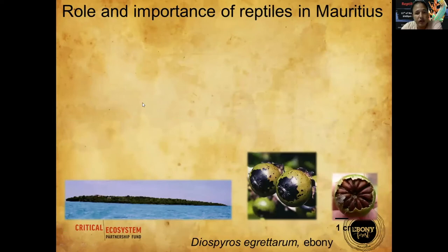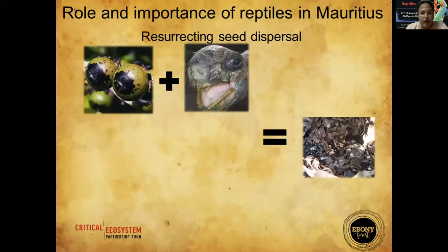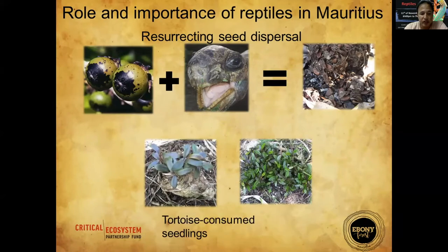So just to illustrate the role that used to be played by tortoises, but like Denis said, we lost all of our endemic tortoises. What was found in a study done by Griffiths et al. is that there were lots of mature trees on Ile aux Aigrettes which had seedlings under these trees, but they were not spread. So tortoises were reintroduced on the island. And with putting back tortoises, they started to see that the tortoises were eating the fruits of the ebony tree that were falling on the ground. And they were dispersing them in the feces. And usually these germinate quite well.